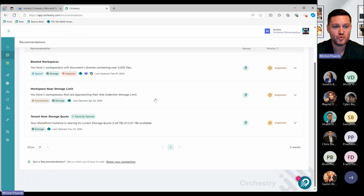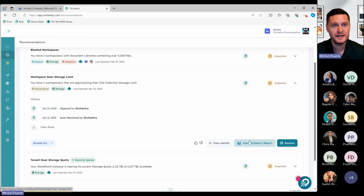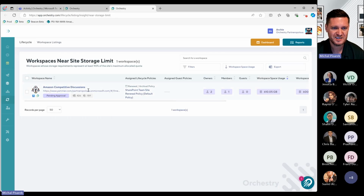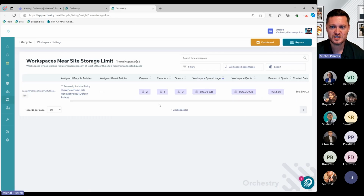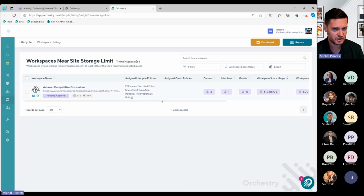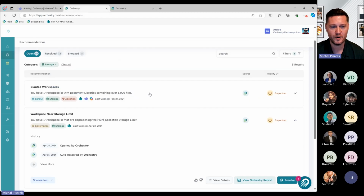We can also show you workspaces near your storage limit. Again, in M365, you have the ability to set a storage limit for your workspaces. You should be doing that. And again, I see that I have one workspace here that's approaching my storage limit. This is great. The Amazon Competitive Discussions workspace. Here's the usage, here's the quota, here's the percentage, here's when it was created, here's when it was inactive, right? All the information you need to make some decisions around that as well.